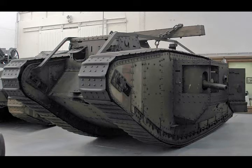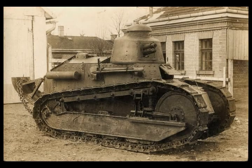So, here are the honorable mentions, and the Renault FT-17 was the first tank to use the modern-day concept of a tank, with the treads on the bottom, the engine in the back, and crew compartment in the front, with a turret on top of the crew compartment housing its main armament.